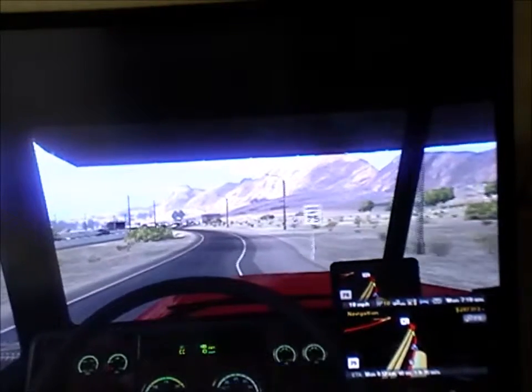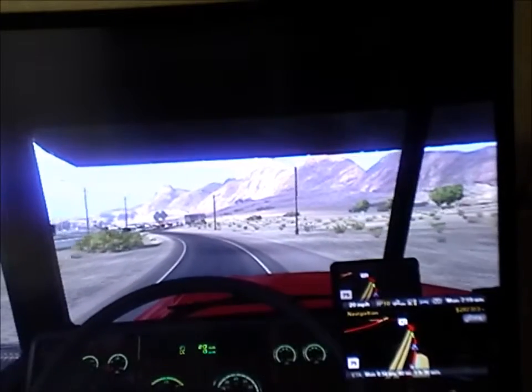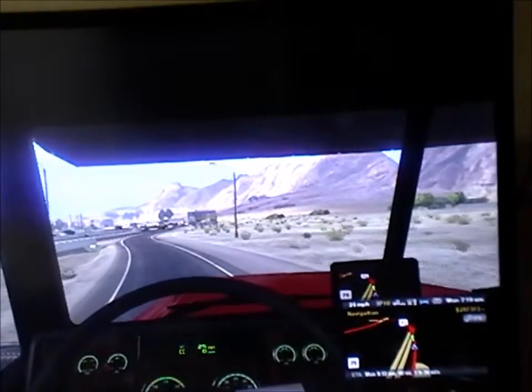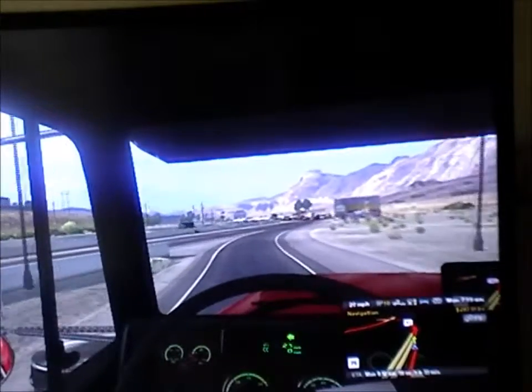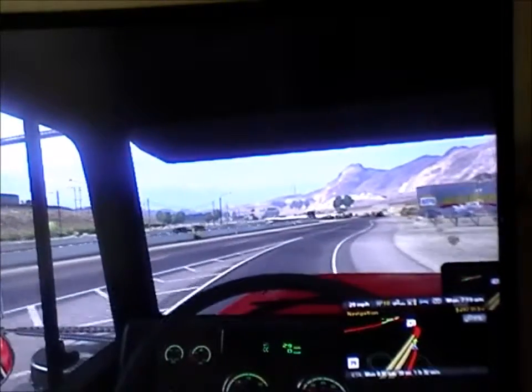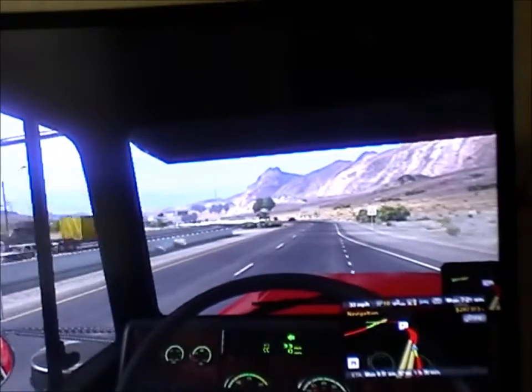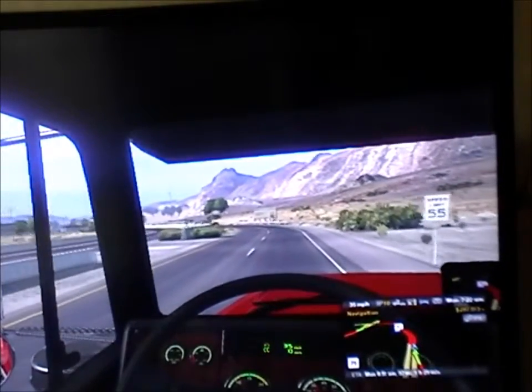Oh, I should also turn those signals off. Yep, let's play it safe, that way nobody hits us, we don't hit anybody else. Yeah, we're good.